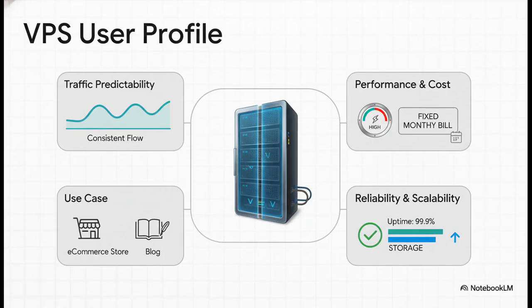You should definitely be leaning towards a VPS if your traffic is pretty predictable. If you run a popular blog or a standard e-commerce store, and what you need is consistent, stable power without any surprise bills, VPS is a fantastic, super cost-effective choice. That simple, unchanging monthly bill is just a huge plus when you're trying to plan your finances.